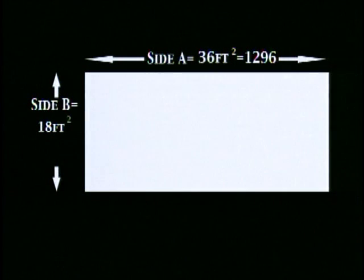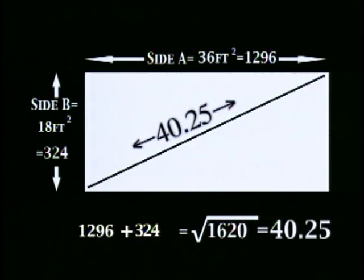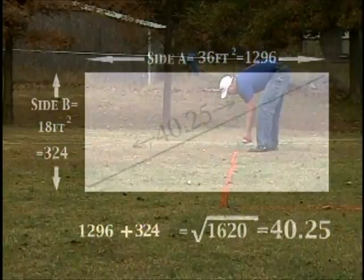First, measure side A and square it. Then measure side B and square it. Then add the two together and take the square root. That'll equal the diagonal or the hypotenuse of a right triangle.